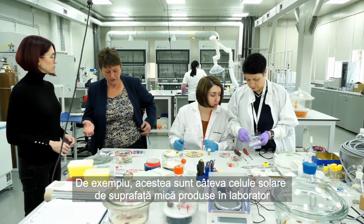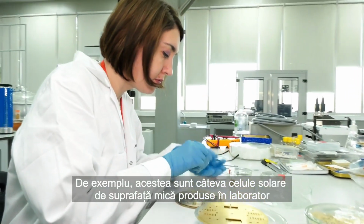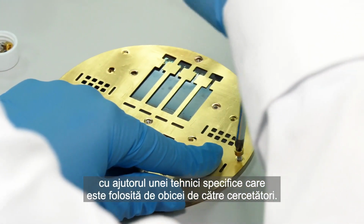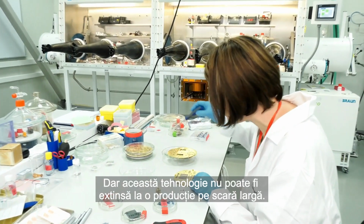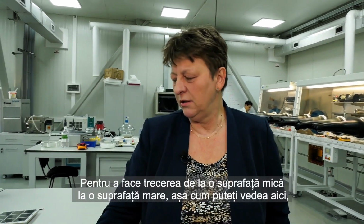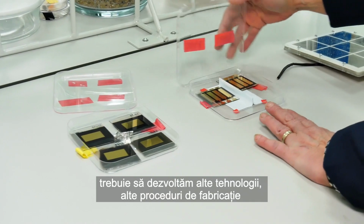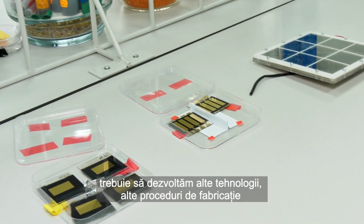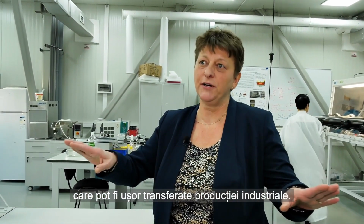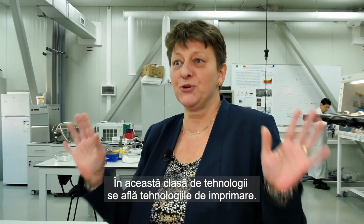And I can show you, for example, these are some small area solar cells produced in the laboratory with a specific technique which is normally employed by researchers in the lab. But this technology cannot be scaled up to large production. For passing from small area to large area, as you can see here, we need to develop other technologies, other procedures of fabrication that can be readily transferred to industrial production. And in this class of technologies are the printing technologies.